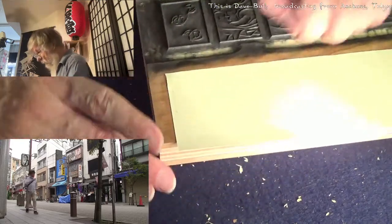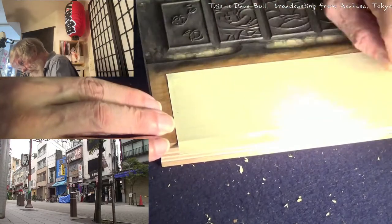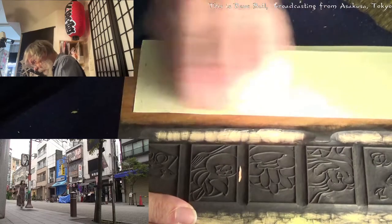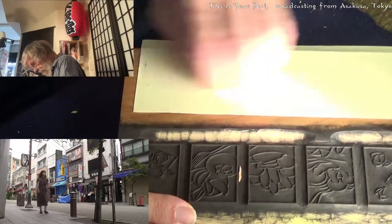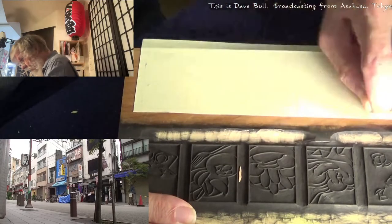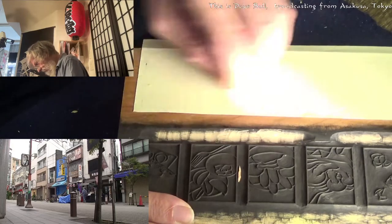Also, don't get excited about the peel here, because this is not 5 momme gampi. This is extremely thin gampi because I wanted to trace. So there's going to be no nice, wonderful peel here today with a piece of gampi that we can resell or something.